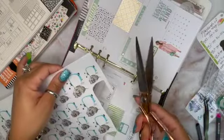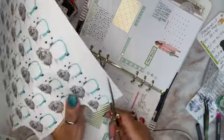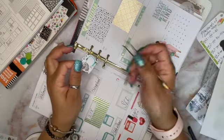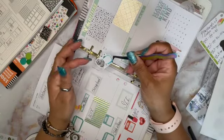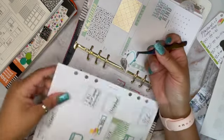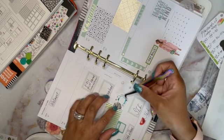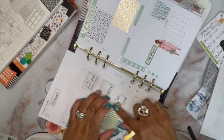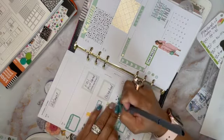But I'm just gonna fussy cut this out. Okay, so I fussy cut it out, and I use my two-sided tape, and I'm just going to place it here. And this is for my Shondaland premiere.